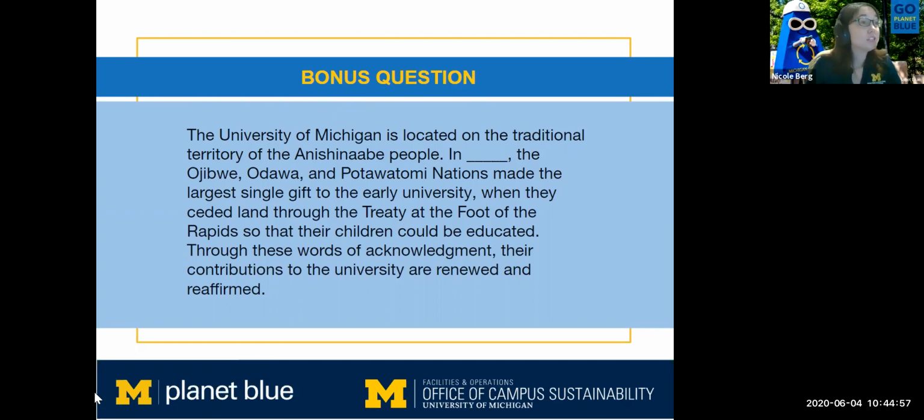The University of Michigan is located on the traditional territory of the Anishinaabe people. In blank, the Ojibwe, Ottawa, and Potawatomi nations made the largest single gift to the early university when they ceded land through the treaty at the foot of the rapids so that their children could be educated. Through these words of acknowledgement, their contributions to the university are renewed and reaffirmed. All right, 15 seconds, and we're looking for a year.